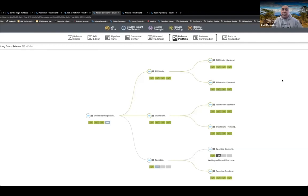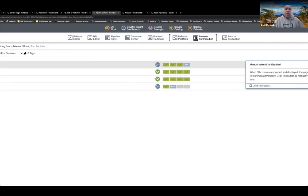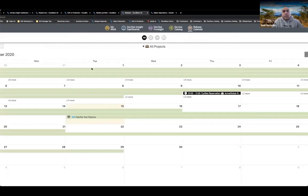You can also initiate actions through this particular view, since down at the bottom there was one of the pipelines that wasn't complete. Right here, as you expand, this is a different view of that tree chart. This is the list view. One more thing here that I think is of good importance is the release calendar, right? The release calendar shows you all the releases that are in flight or have been completed. The green lines are the completed releases.